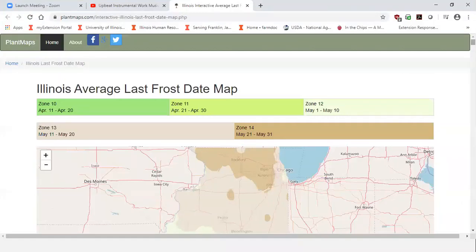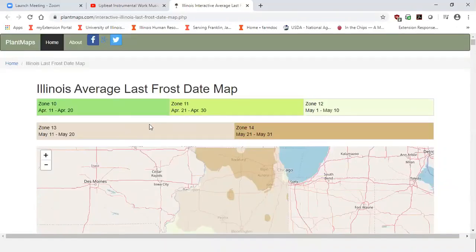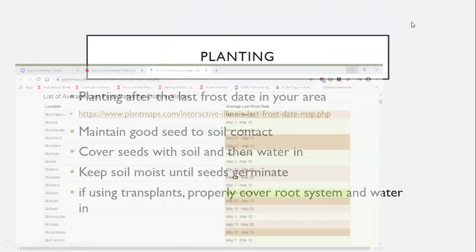So this is the average last frost date map for Illinois. You'll notice that they have zones as well, but these zones are different than the plant hardiness zones that we talked about earlier. So just don't confuse them. But this provides a really good resource for when your last frost date is, and that will help you decide when you can put your transplants out or put your seeds in the ground, depending on what they recommend.